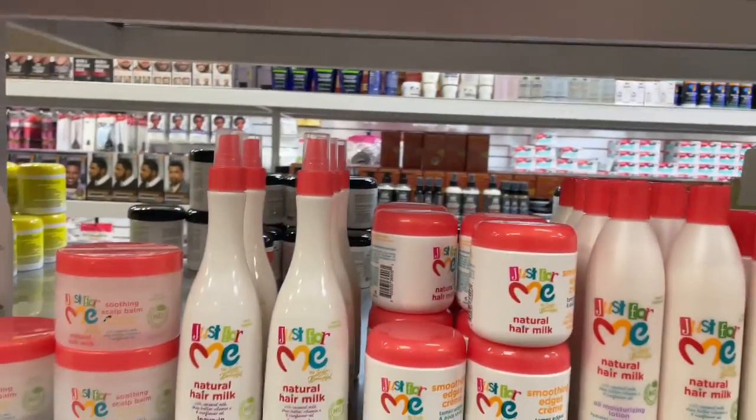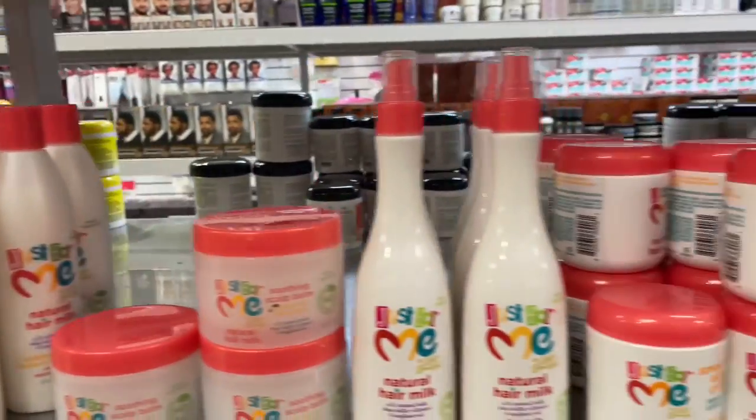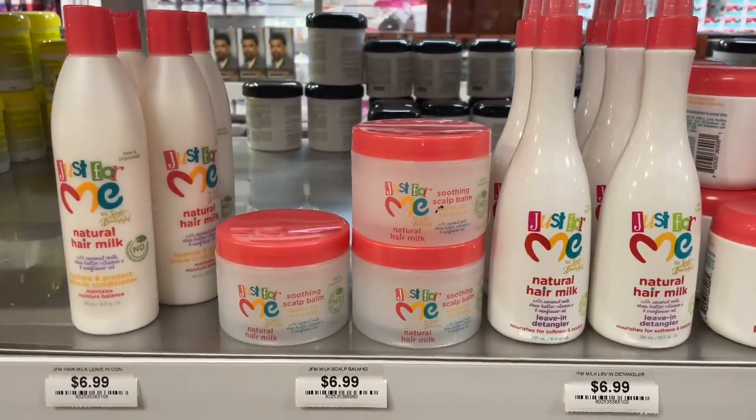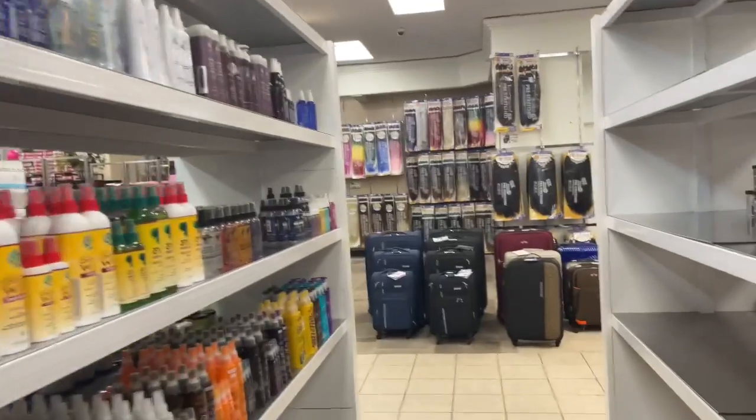90s babies, y'all remember Just For Me? At one point it was just the box perm. They got a whole line of products for kids, of course. But this would be cute. Back to school season once again. I'm about to go up and down the aisles discovering stuff.